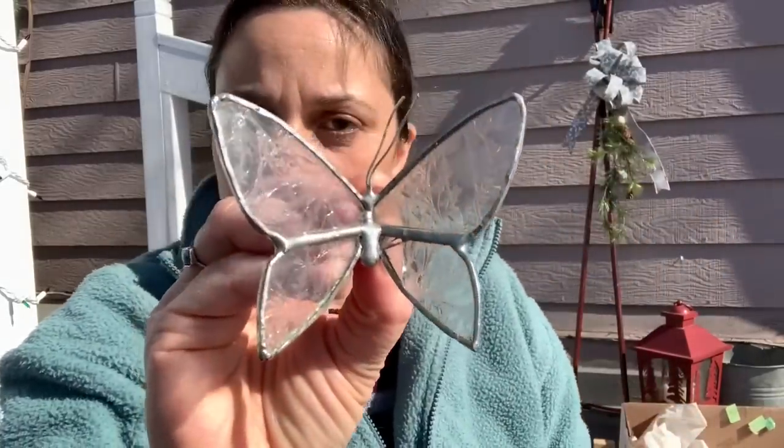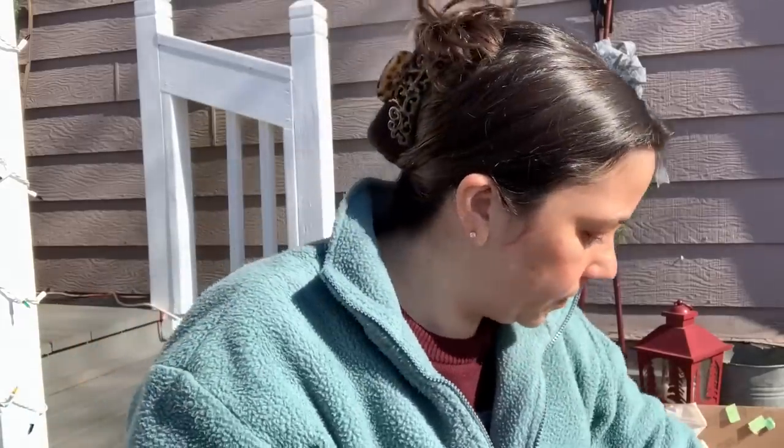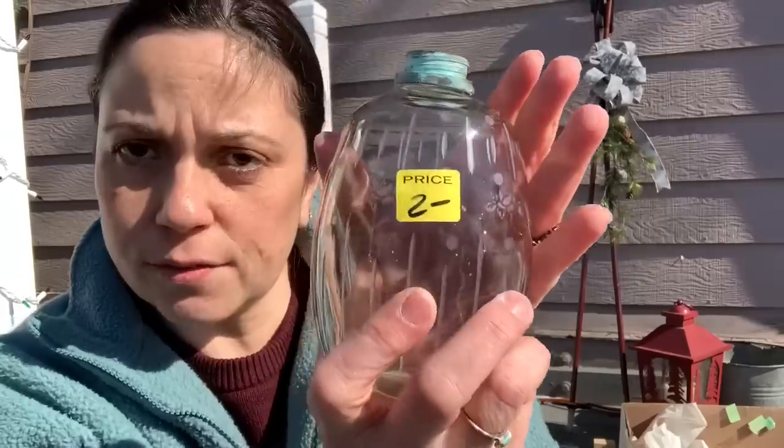Okay, I found this in the digging room as well. And this is going to go on the window above my kitchen sink. I like to put stained glass there. It reminds me of my mom, and she loved butterflies, so I thought that was a cool find. And it'll just be a little bit of cheer above my kitchen sink. I don't know how much that was, but I think it was $1 or 50 cents. I'm not entirely sure.